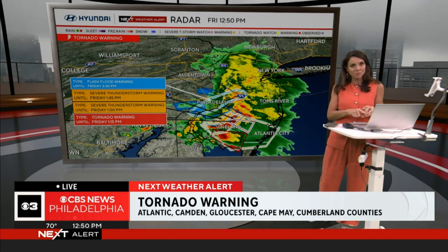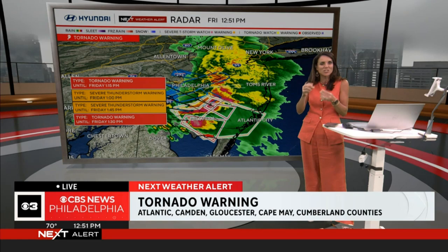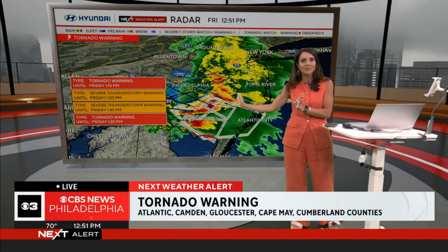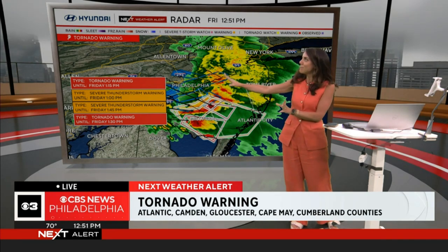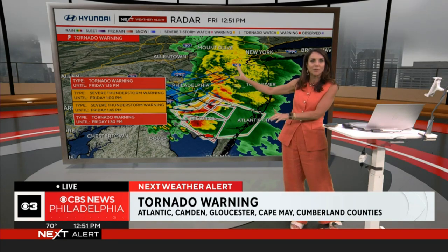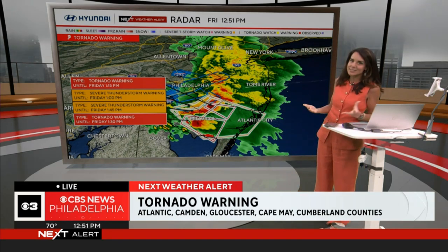So not only do we have the risk of damage from a tornado, and the cells that have been producing tornadoes or have had tornado warnings with them, they've been relatively small, as Tammie mentioned, compact little cells, but the overall arcing bowing line of storms is not compact. It is a very, very large area that's being impacted by this. So basically right now from lower Bucks County all the way down into Salem and Cumberland counties, we've got this bowing line of storms capable of producing wind gusts in excess of 50, even 60 miles per hour.